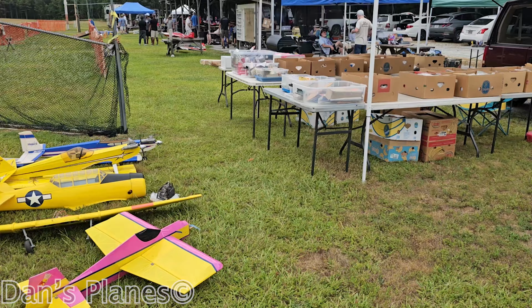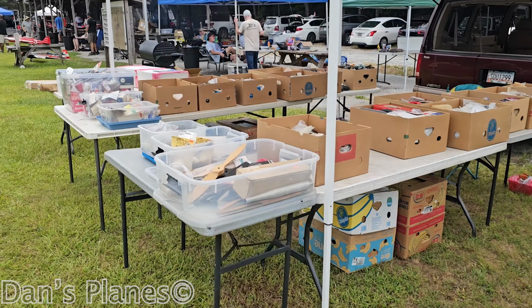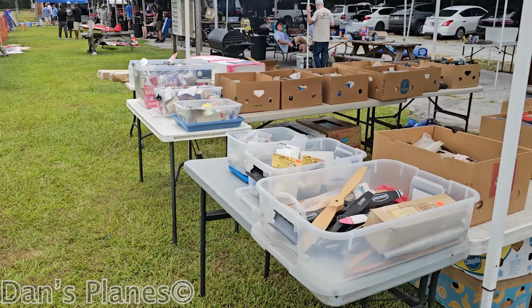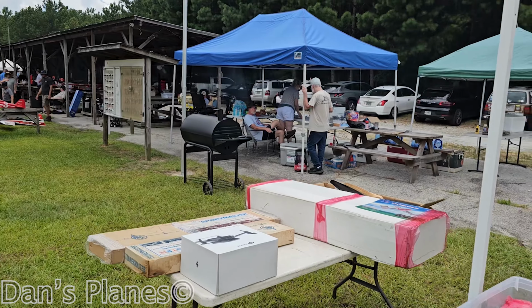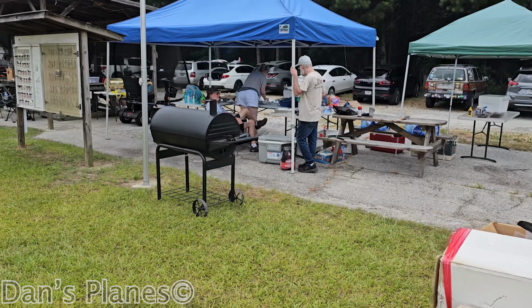I'm here at the David Ward Memorial Fly-In at Stone Mountain Radio Control Flyers Field, Stone Mountain, Georgia. Walking the flight line. Wayman is here with all of his gear. Hobby shop on wheels. Had to buy some things there a few times. Just got filled up on some delicious hot dogs. There were also cheeseburgers.